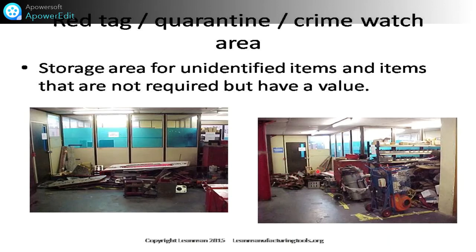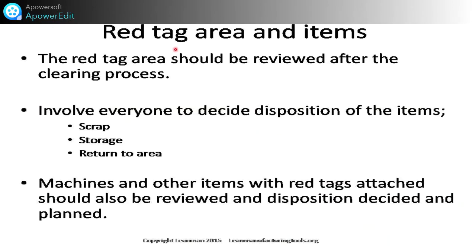After the decision of management, you can scrap the not required parts. The red tag areas and items were to form in the industry. The red tag area should be reviewed after the clearing process. Okay, what will it involve? It will involve everyone to decide disposition of the items. That may be scrap, that may be storage, or return back to the area where it is required.